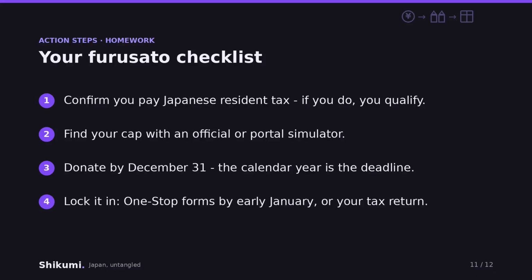2 warnings for people like us. First, if you leave Japan before January 1st of the next year, you lose the resident tax side of this. Resident tax is assessed on where you lived on January 1st, so most of your redirect quietly turns into a real donation. If you might move, time your giving carefully. Second, if you also file U.S. taxes, a Japanese tax credit can interact with your U.S. return. Talk to a cross-border professional.